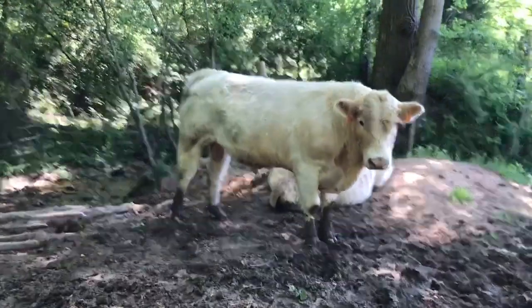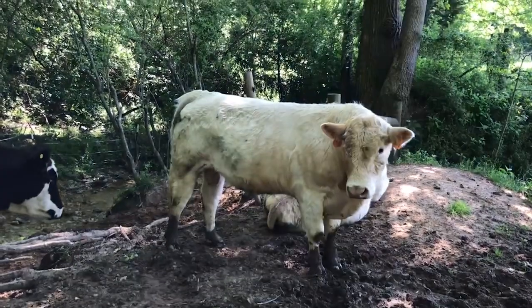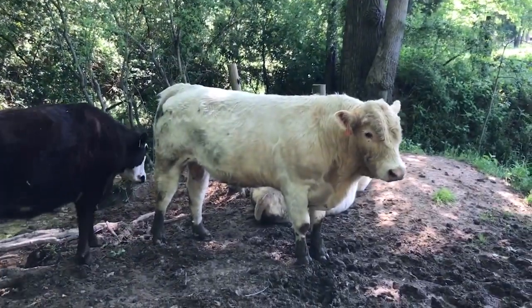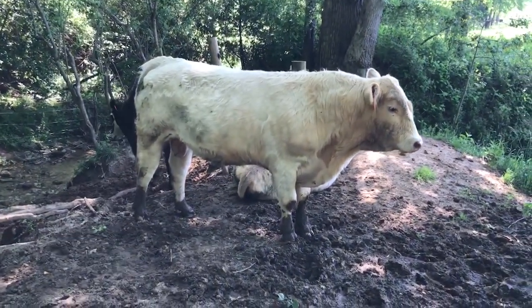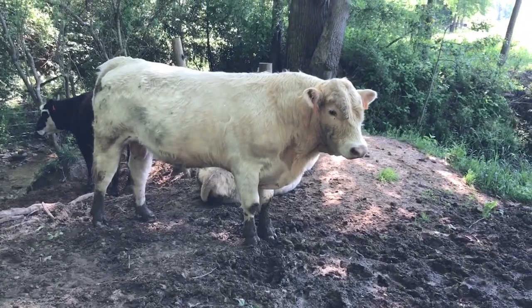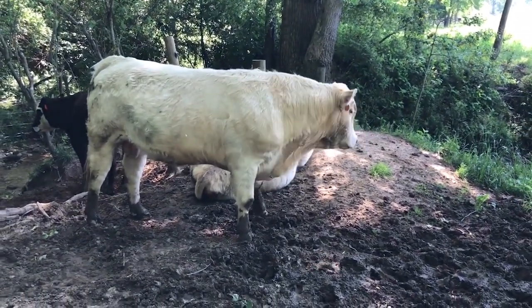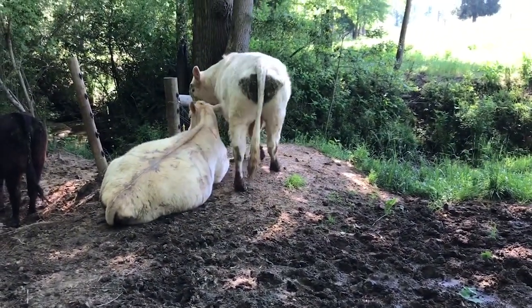Trying not to get in this mud. And he is going to breed some of our cows this summer. So I made a video of him coming out of the trailer yesterday. He's got a good body conformation that I like. He's nice and long.